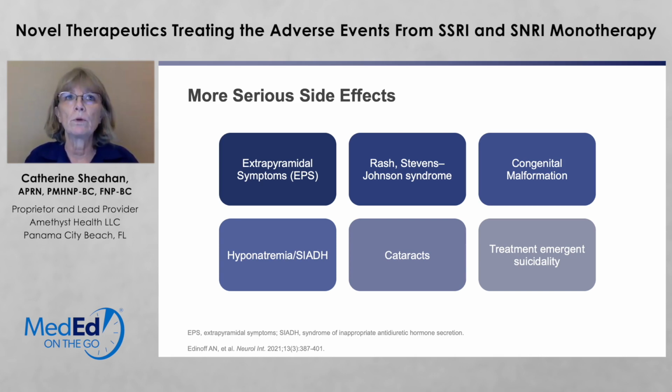It's most common with young adults and teenagers, and the only treatment for this is to stop the medication, and if necessary, to seek a higher level of care, even hospitalization should it occur.